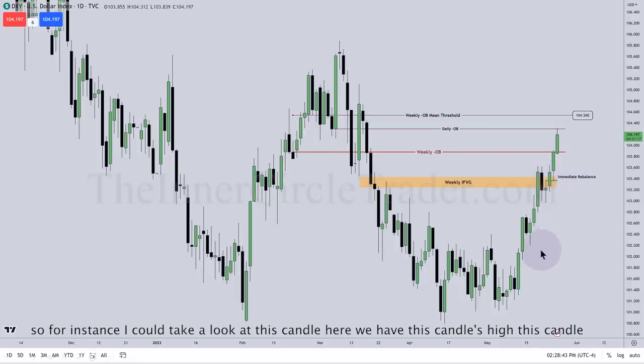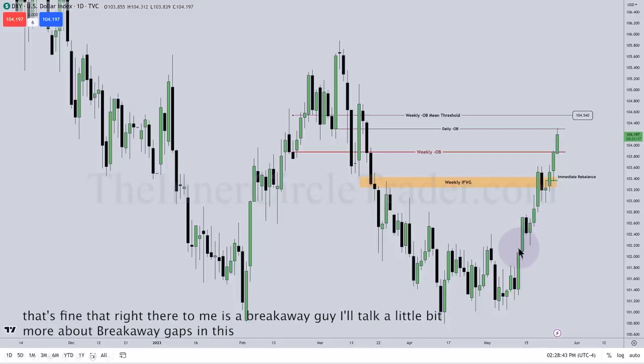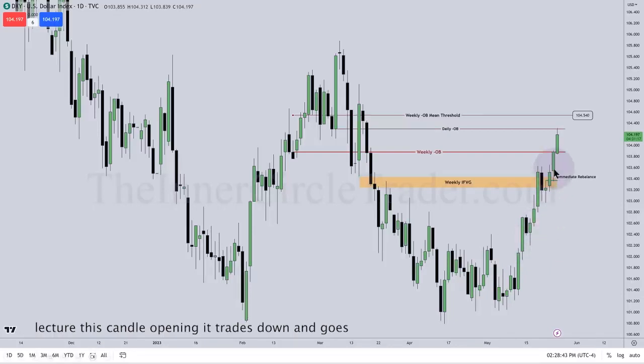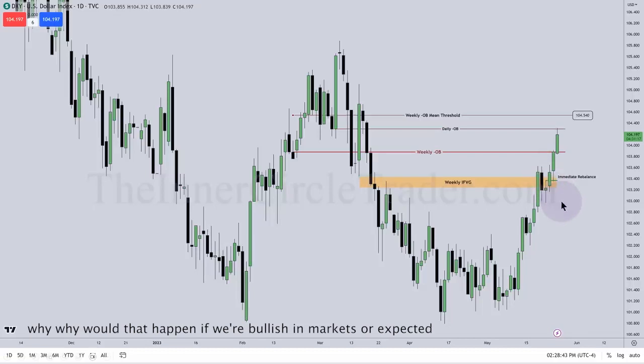So, for instance, take a look at this candle here. We have this candle's high, this candle's low, so there's a fair value gap. It trades down, but it doesn't go all the way back down to that high. Notice that? That's fine. That right there to me is a breakaway gap. I'll talk a little bit more about breakaway gaps in this lecture. This candle opening, it trades down and goes right to this candle's high, which is Monday's high. So it gives no room or opportunity for an inefficiency to exist.